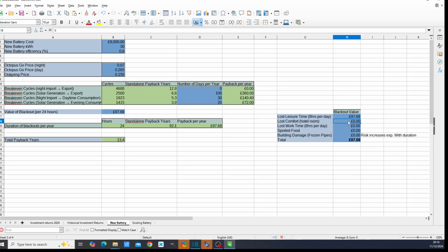Let's take, for example, a loss of comfort. Now, some people would be willing to spend £300 on a last-minute basis to go to a hotel room, in which case you can consider the payback as being 9.3 years. Other people wouldn't be willing to lose £300 for the sake of their comfort. They would rather suffer the discomfort for that 1 day or 2 days or whatever it is that they are suffering it. In which case, it's just the cost of having a sleeping bag and some extra warm clothes available. So there's a lot of subjectiveness in this situation in terms of calculating this.